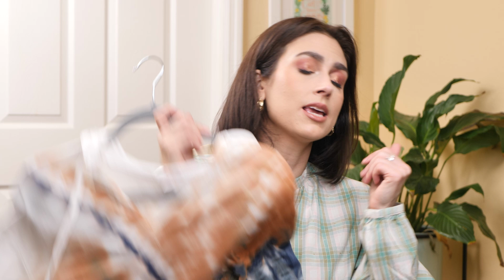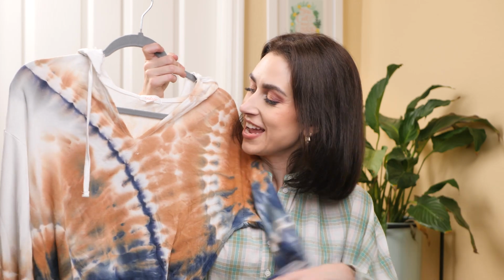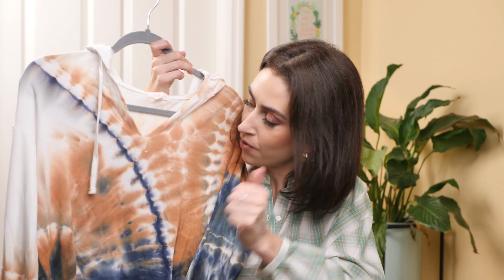And you guys know, I keep saying I'm not into tie-dye, but then I keep buying tie-dye. But I like this tie-dye because of the tones. It's got the fall tones. It's got the browns. It's got the dark blue. It's got the cream. Okay, I like it.